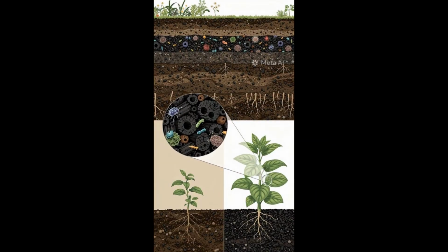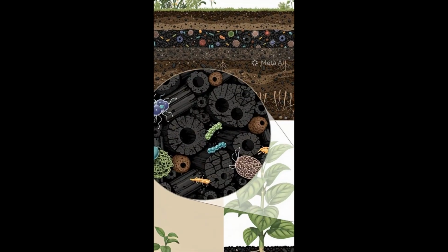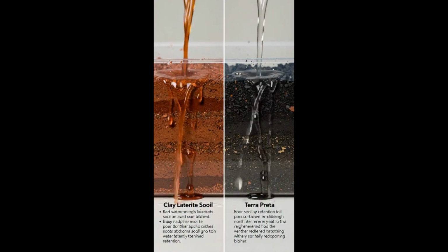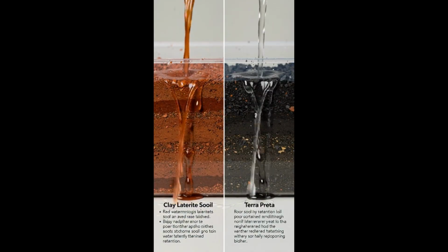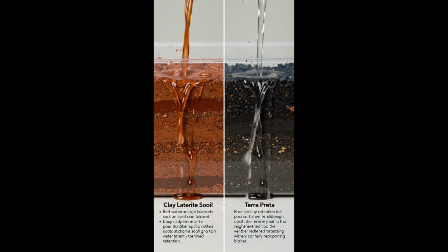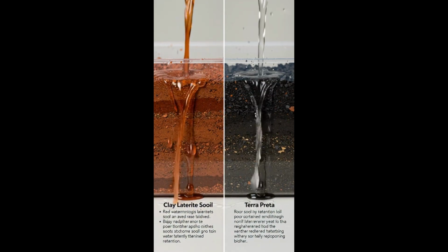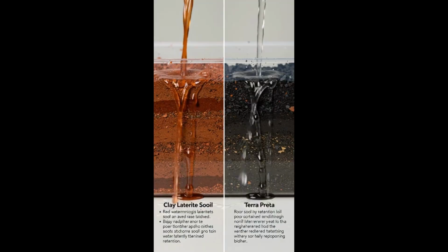So what does biochar actually do when you put it in the ground? Physically, it opens up compacted soils, dramatically improving drainage in clay and water retention in sand. Studies report water holding capacity increases of 15 to 25% in sandy soils. Chemically, those pores act like sponges for nutrients. Calcium, magnesium, potassium, cations that would otherwise leach away in heavy rain, cling to biochar's charged surfaces. Cation exchange capacity can increase by 20 to 40%.